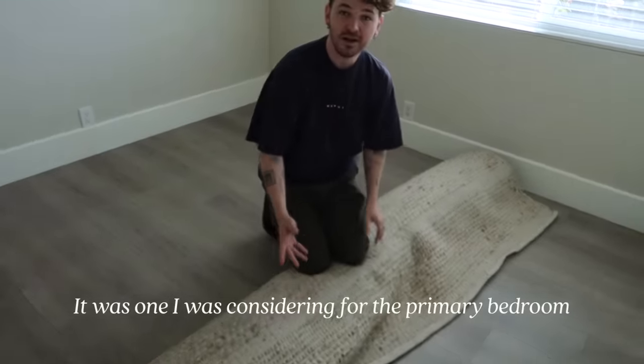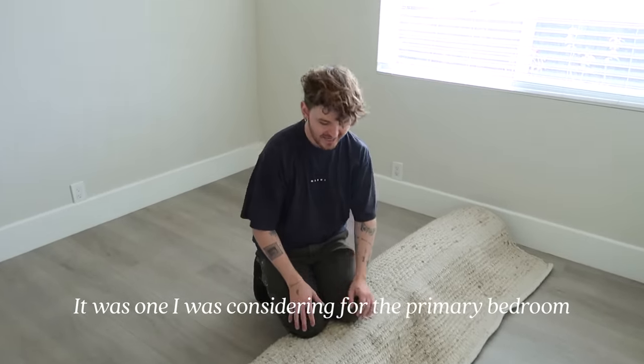The room's smaller, but it's perfect for a nursery. It's like the perfect size. We actually brought this rug, which was from the Sonza family makeover, so perfect.